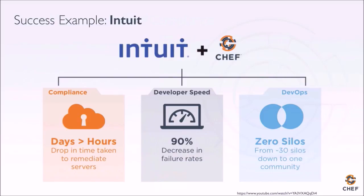A customer like Intuit is a good example because they were able to reduce their internet banking deployment process timeline from 6 months to 18 minutes. That's how long it used to take them to deploy. They have achieved full security and release compliance in parallel to these time to deploy improvements.